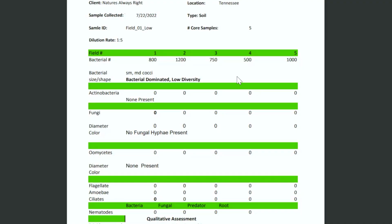So this is just one report, and we'll only look at one because they were all pretty similar in terms of biology. There were some differences in terms of chemistry because of the slope of the hill and some of those other points we talked about, but in terms of biology, there wasn't huge variance across the field. This is one of my microbial reports. We use microscopy to generate these reports.